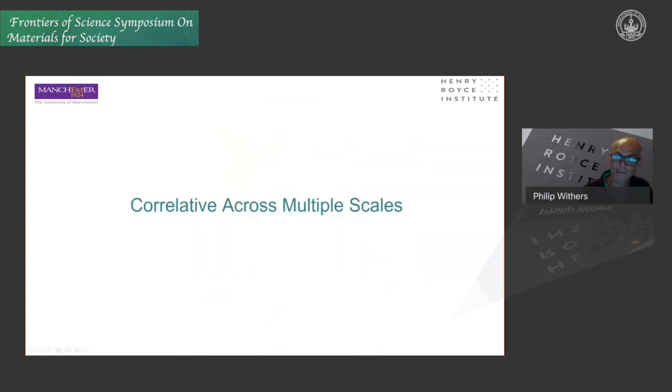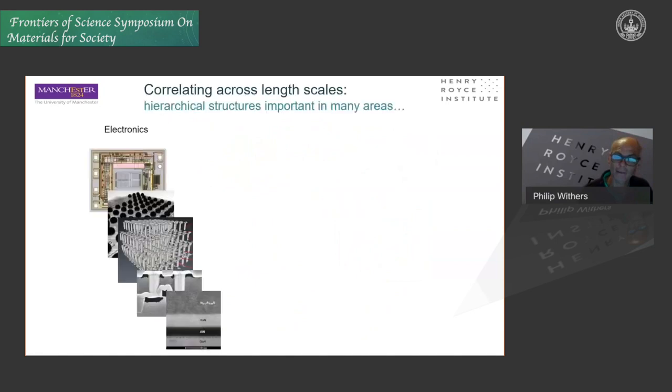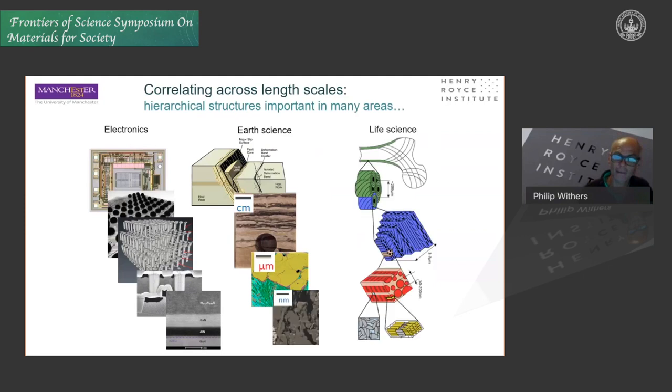So if we start with correlative imaging across multiple length scales, it's clear that all material scientists know that in order to understand materials, you need to look at a very wide range of length scales. And it's a very extensive hierarchy of length scales that determines properties, whether that's in electronics, where one has to go from the system right down to, say in this case, the gallium nitride layers, whether it's in earth sciences, where we go from the kilometer scale right down to the nanometer scale to understand the extraction, for example, of oil from shale. And equally in life sciences. And I think we saw in the beautiful talk this morning from Serena Best, she talked very much about understanding biological systems across a very wide range of scales.